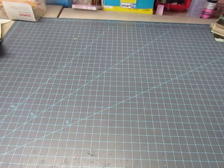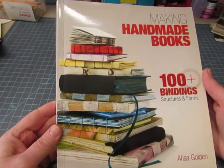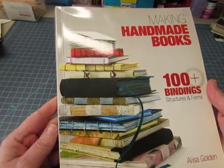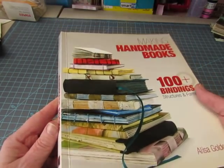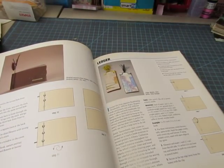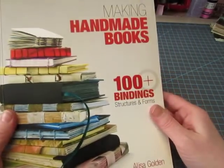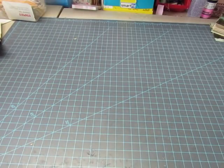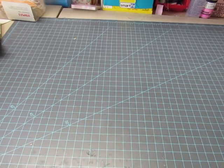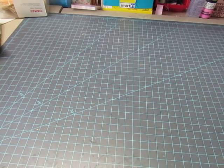And another book I want to show you is one that my brother found and bought for me, which I thought was really sweet. It's not anything that he normally does, but Making Handmade Books. I don't know where he saw it. He did not explain. He just said he bought it for me. So this is going to be fun to read through, all different binding methods, and maybe I'll be trying them out and showing them to you. But I just thought that was really fun. And then my library in my town has a book sale all the time, and right now they're doing it for $1 a bag.